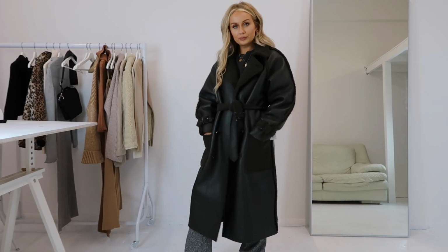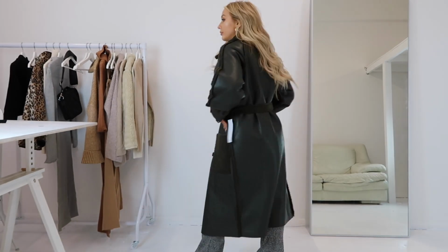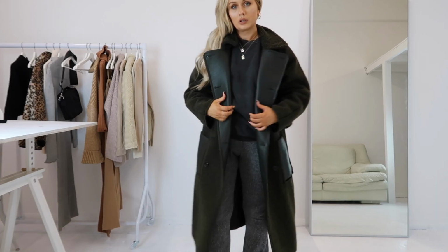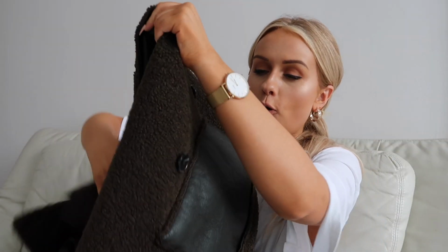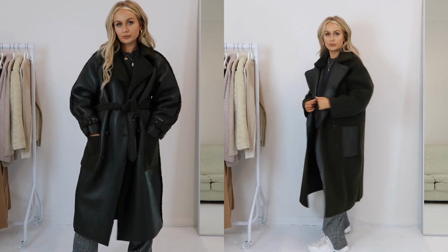Positive though, it is reversible, so you can wear it like this, where it has the leather with the sort of trimmings of the teddy, well, shearling teddy. Or you can turn it the other way out and have a teddy coat with leather trim, so it's got the pocket on that way or the pocket on that way. So clever, love that. Two coats in one, amazing, thank you Topshop, really, really nice.